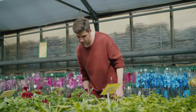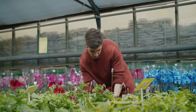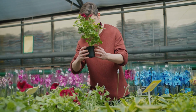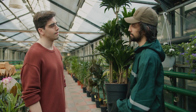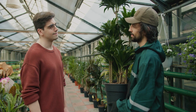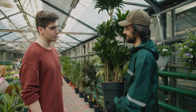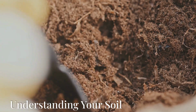And finally, choosing the right plants for your space is crucial. Not all plants will thrive in every environment, so it's important to select varieties that are well suited to your specific conditions. Consider your climate, the amount of sunlight your garden receives, and of course your own personal preferences. By choosing plants that are well suited to your garden's conditions, you'll set yourself up for a beautiful and productive garden.